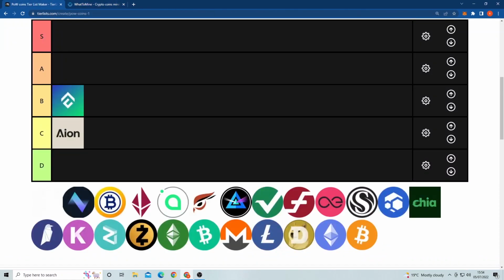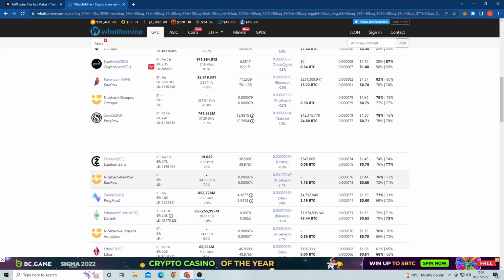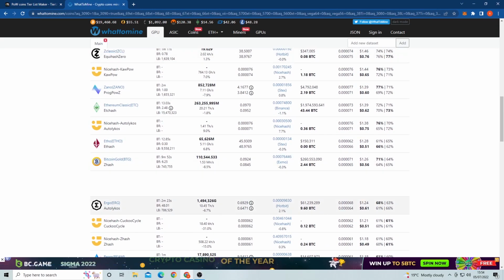Now this next one here you can't see, but it's Ergo. Right now I want to put Ergo at probably the top of the B tier, so it's got to go like there. If we just move this here, if we look here, Ergo is not really making that much profitability, but the use cases, the NFTs that they have going on, are great for Ergo.